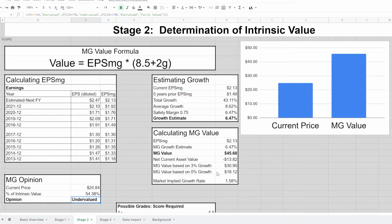And 0% growth, if the company were not to grow at all for the rest of time, this is the value it would be, $18.12. So the market implied growth rate is 1.58%. That means that the market is estimating that this company will grow by 1.58% throughout the rest of time.